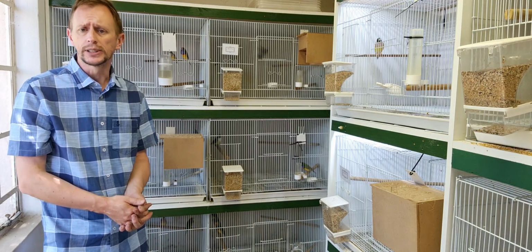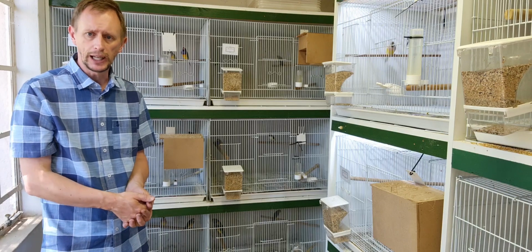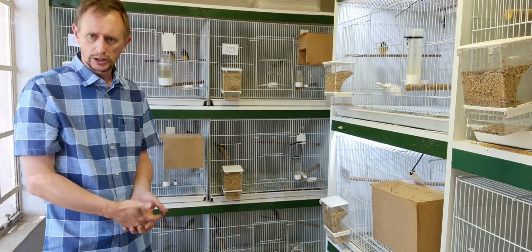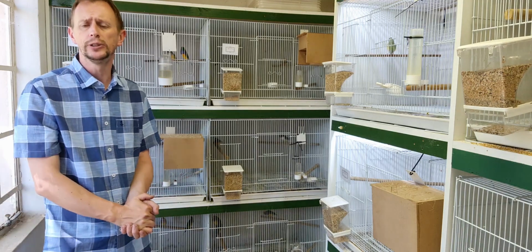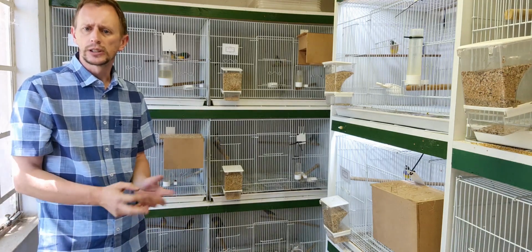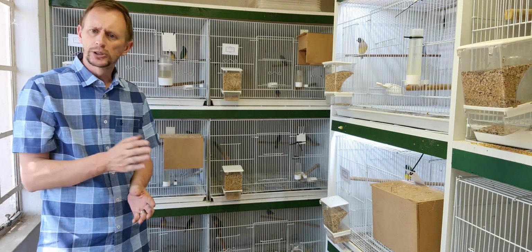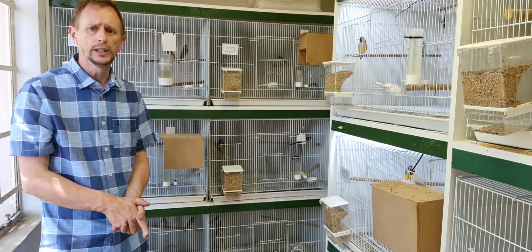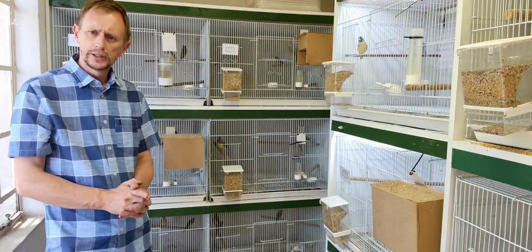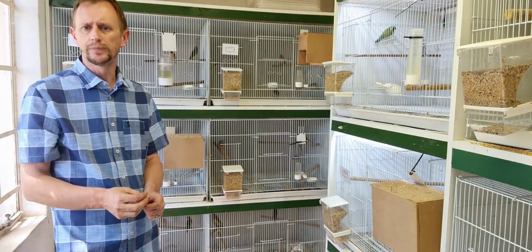So let's get started. The first thing I do when I put a pair together is start feeding them up with the conditioning food. In last week's episode, I showed you how I make my green food, and initially I'll start giving that to them 2-3 times a week, and then I'll build it up until eventually they're getting that every day. The egg food, however, I still only feed twice a week.